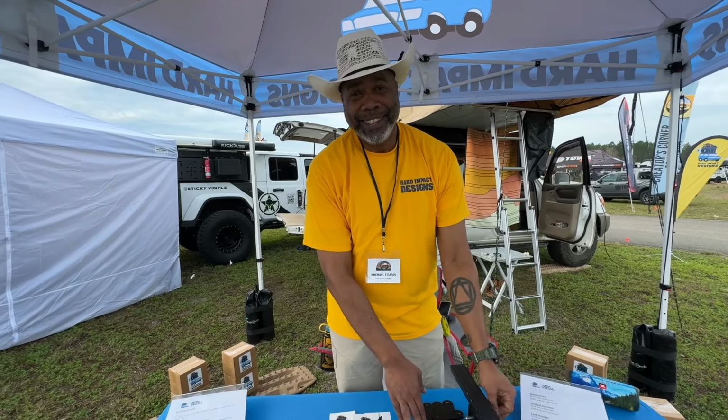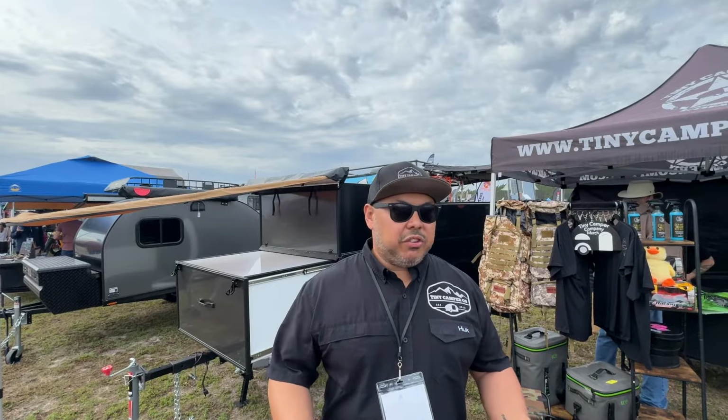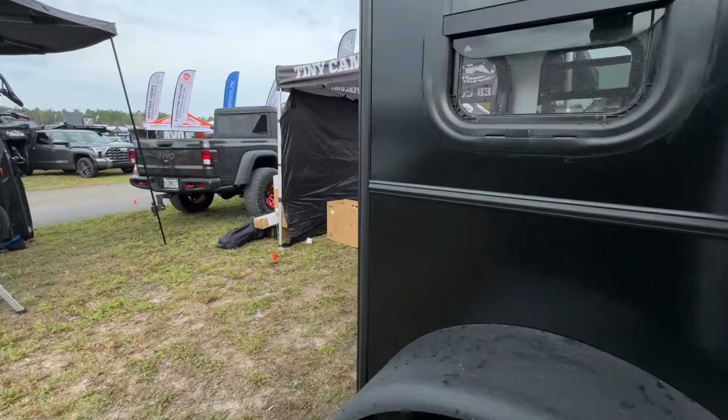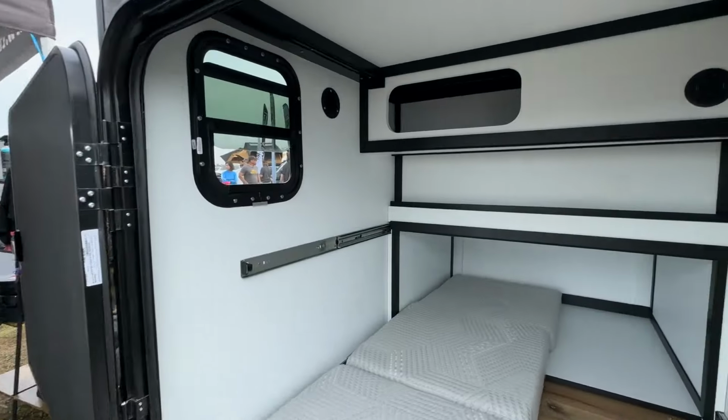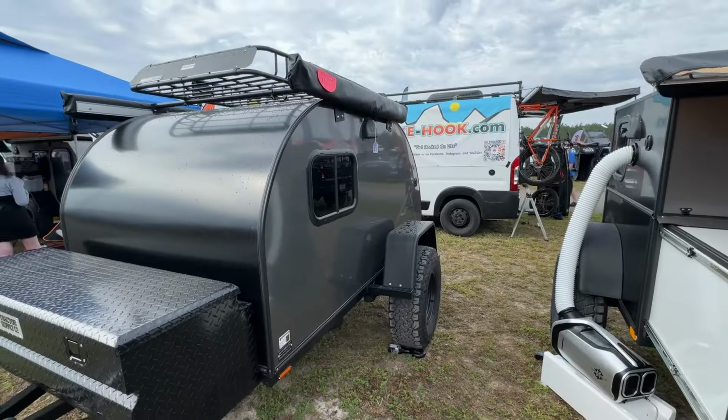Hey everybody, my name is Joe from Tiny Camper Company here in Claremont, Florida. Today's a special day. We're gonna actually premiere our brand new 4x4x4 cube series that is built on a slide out that actually slides out to 4x8.